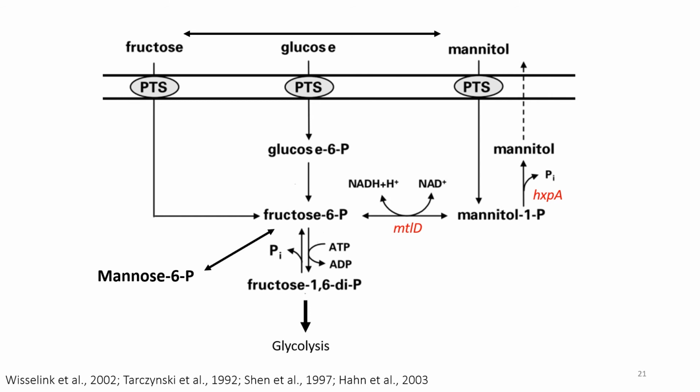Bacteria can also catalyze mannose 6-phosphate to fructose 6-phosphate via MAN-A. Alternatively, mannitol is directly synthesized from fructose by mannitol 2 dehydrogenase, MTLK, without the synthesis of mannitol 1-phosphate. Now let's see how our candidate bacteria fare when it comes to these genes.